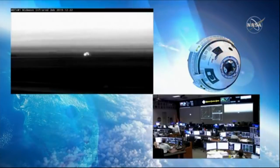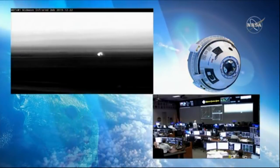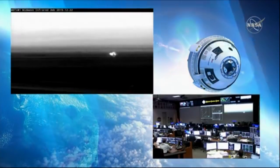We're also getting our first look through the darkness at the Starliner capsule as it sits on the desert floor there in White Sands. This picture is from our landing recovery team as they move out towards the spacecraft.